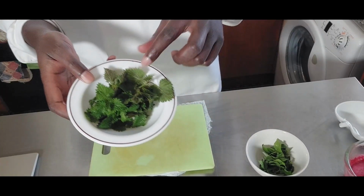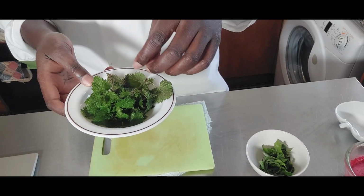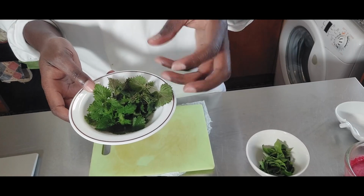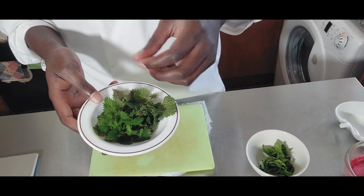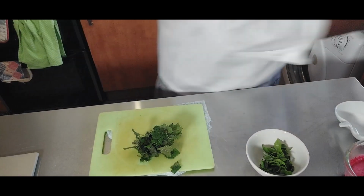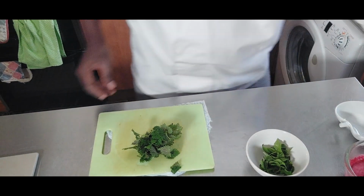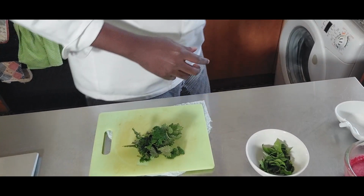Now, because this is stinging nettle, you have to be careful. Luckily, because it's quite young, I can cut it without using gloves. But I normally use gloves, especially when they get larger. To be on the safe side, you can use gloves. But I'm okay without them. I'm sure there are others who don't use gloves for the small ones. But as I said, I recommend you use gloves just to be on the safe side.